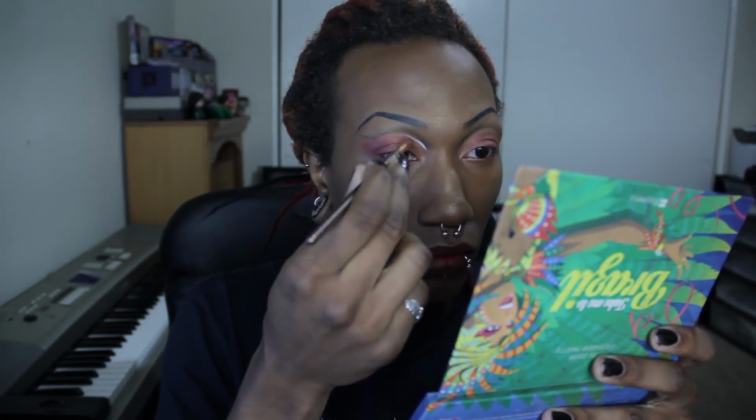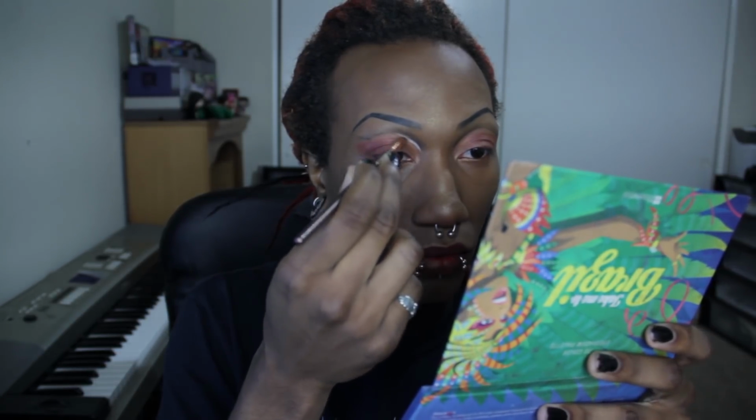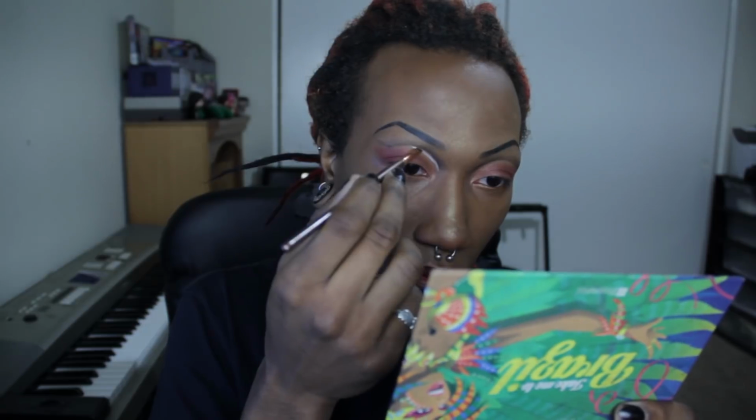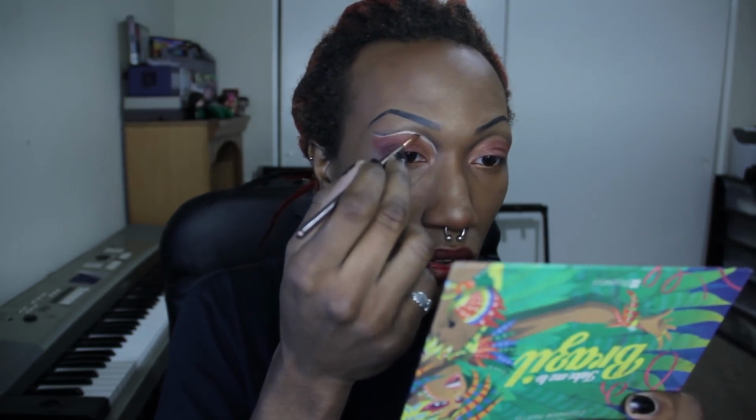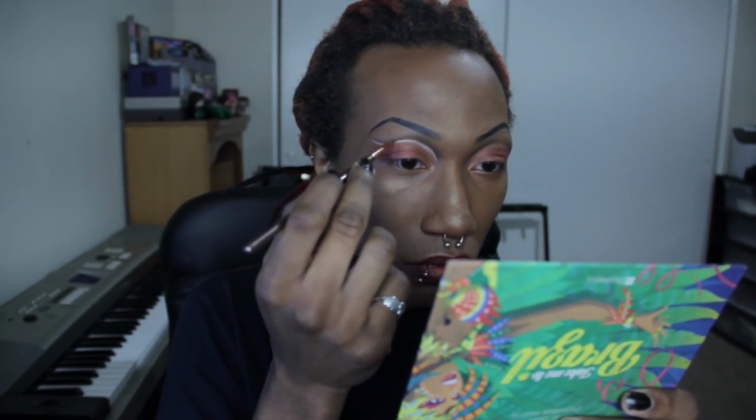And then I'm going in with some white. I'm actually using the white eyeshadow primer for this. Sometimes I'll use a milk stick or the Ben Nye Clown White, but I decided to just use this because it was the closest thing next to me and it actually ended up working out well. So the white eyeshadow primer, I'm using that to draw in the crease.